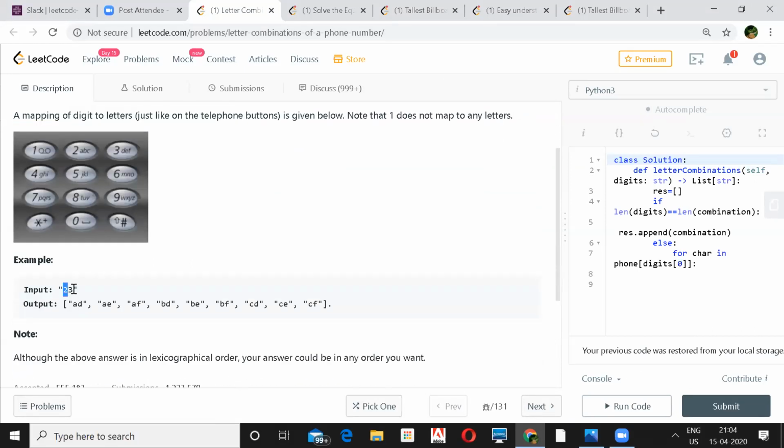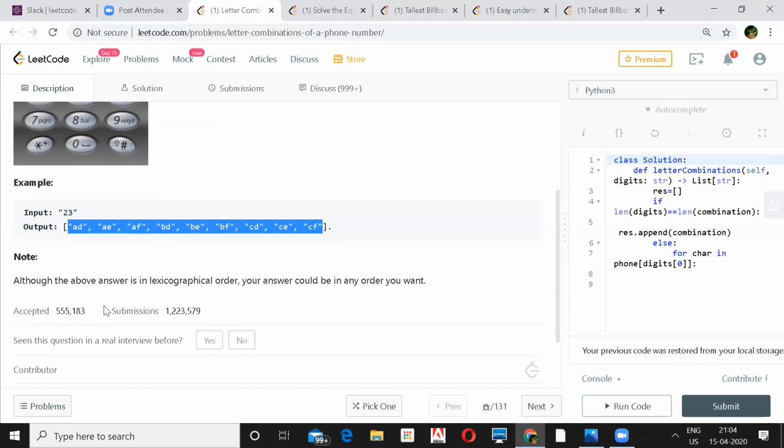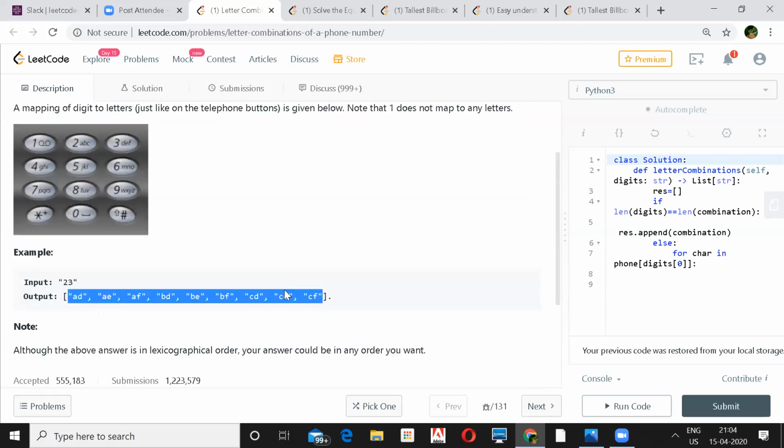So for 2 you have 3 possible letters, and for 3 you again have 3 possible letters. So 3 times 3 is 9, so all these 9 possibilities are there: AD, AE, AF, BD, and so on. Although the example answer is in lexicographical order, your answer could be in any format or any order you want.